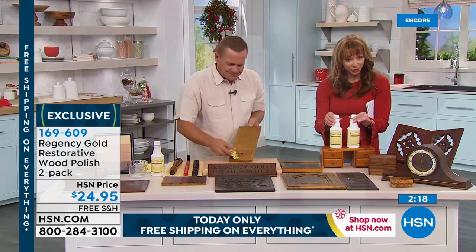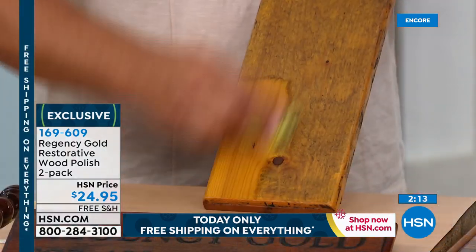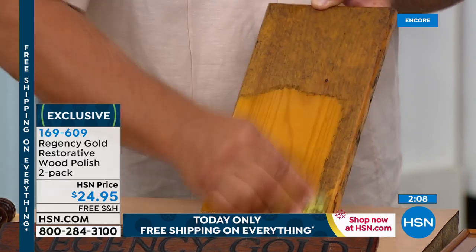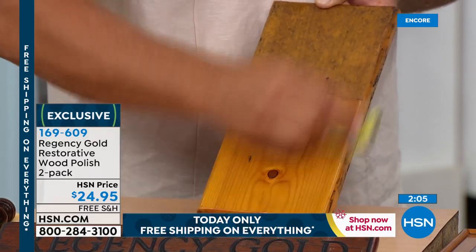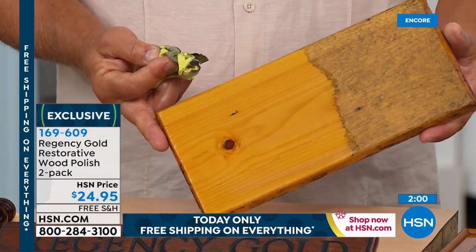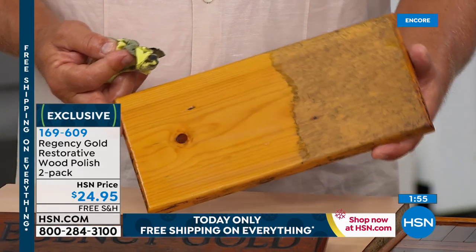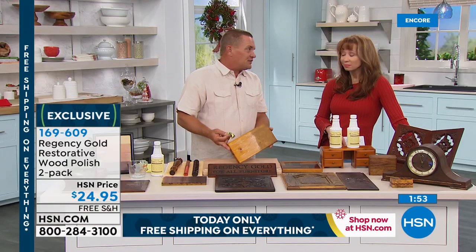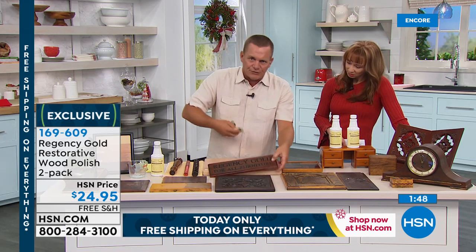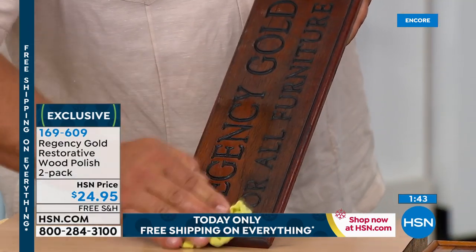So don't forget, you're getting the set of two, a 100-year-old recipe, if you want to call it that. It will not only clean and polish, but feed your wood. It's like a conditioner for your wood furniture. It's good for your wood furniture. It cleans, it polishes, but it brings back that natural beauty, the natural look of the wood, without leaving a sticky, tacky residue behind. You're not adding another layer. It's actually removing years of wax buildup on your furniture, revealing that natural beauty and natural look of the wood.